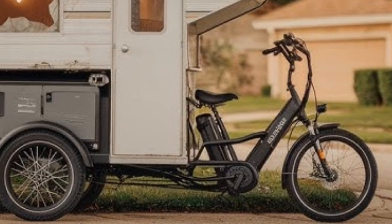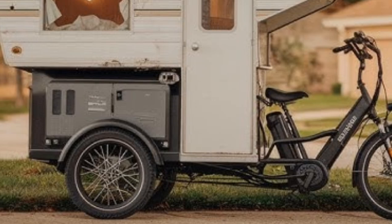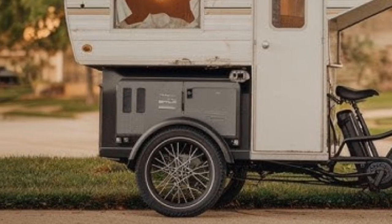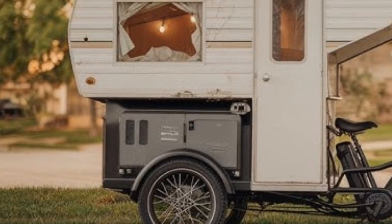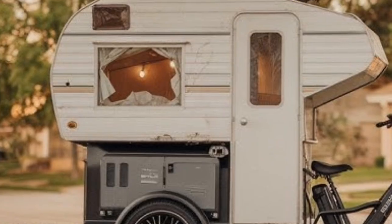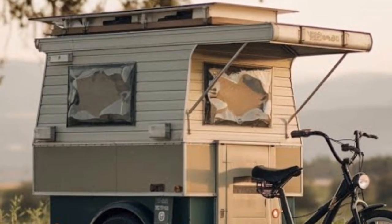The interior is surprisingly roomy for a vehicle of this size, with just enough space to sleep one adult comfortably. There's a padded sleeping platform that doubles as a bench, overhead storage compartments, and even a small fold-down table made from repurposed barnwood. But the real magic is in the details.